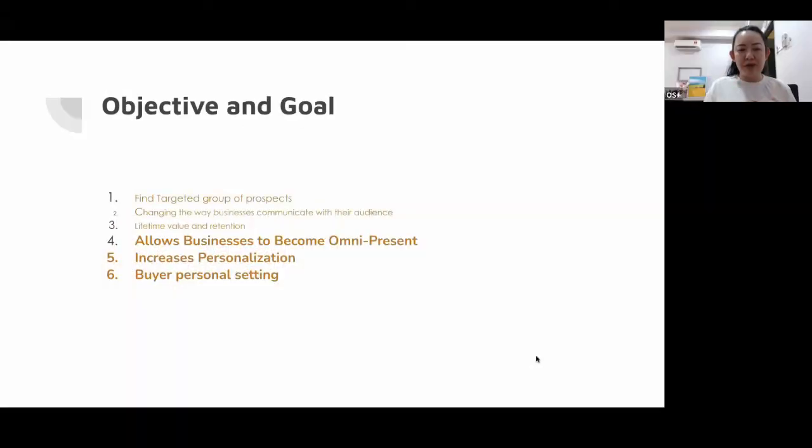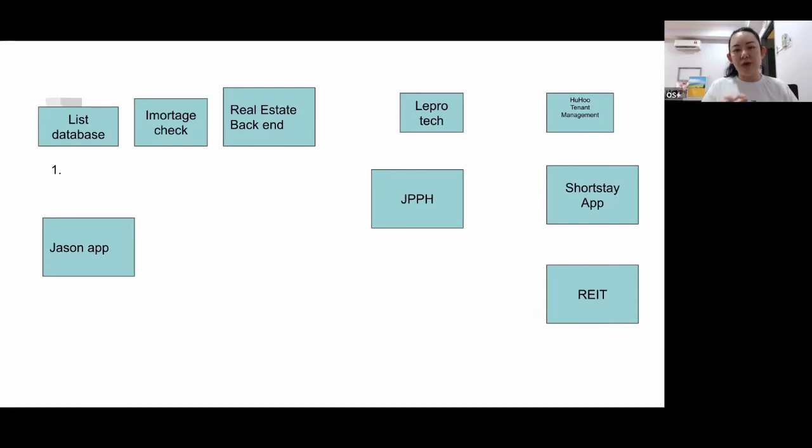Today, I'm going to share with you one thing that we're going to sign up for, which in the company we have already been using for quite some time. The list database, we'll be going to move it online. In fact, the market has a lot of service providers already. So later, I'm going to show you.